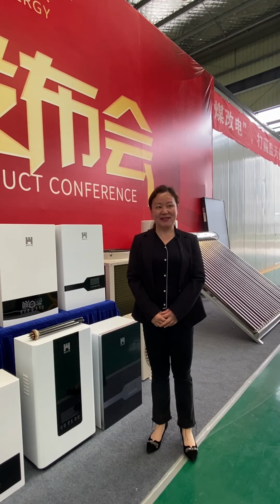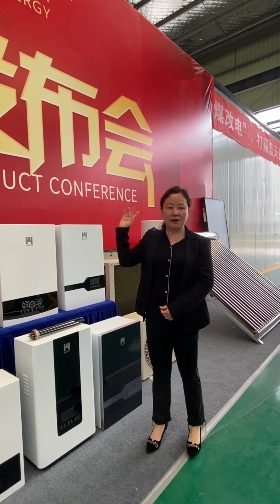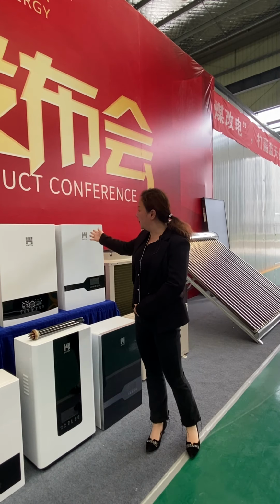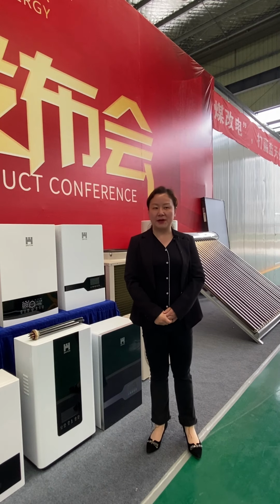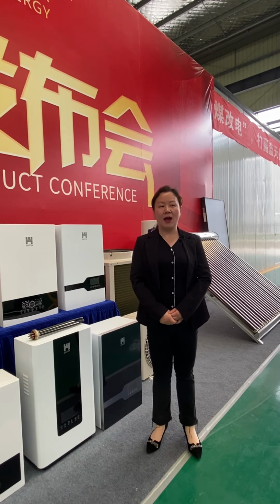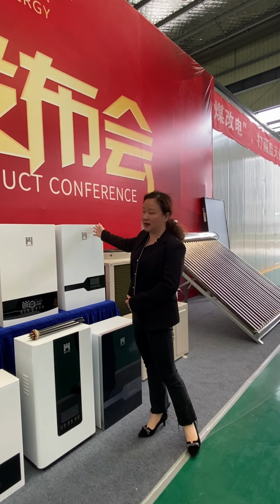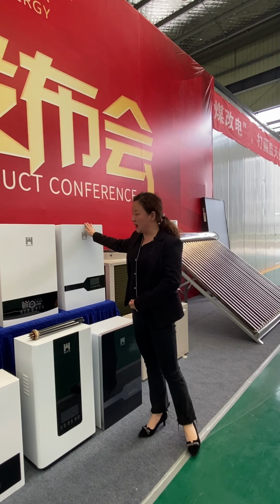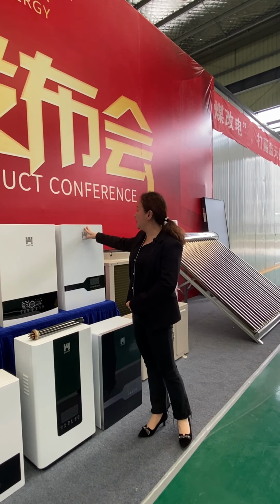Hello everybody, today let us introduce a new product to you, the Nano coating heating element boiler. There are two types of our Nano coating heating element boiler. One type is the wall hanging boiler and the other type is the floating boiler. Now this is a wall hanging boiler, and let us introduce this type first.